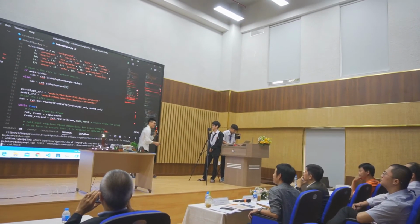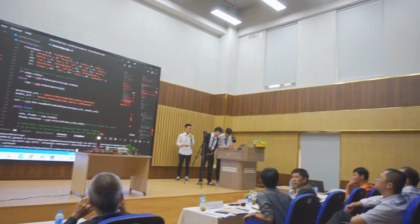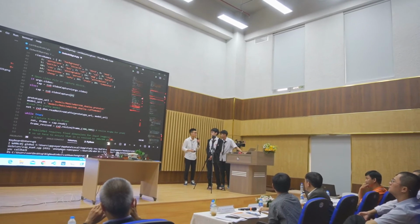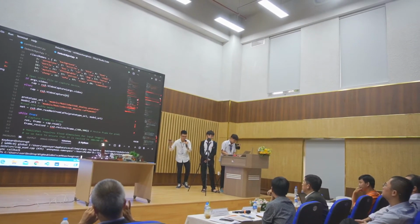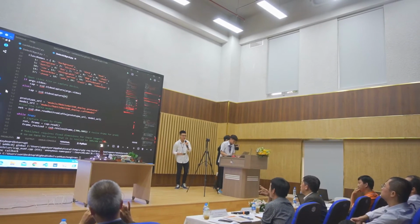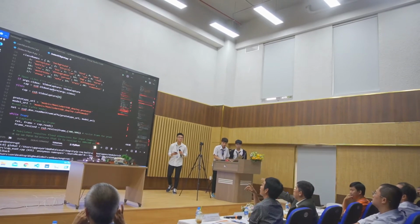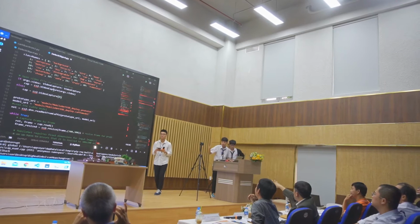The thief is gone. That's our demonstration for a tactic, finding the thief and recognizing the thief. Okay, you can try to bring the laptop out of the frame of the camera. Okay.